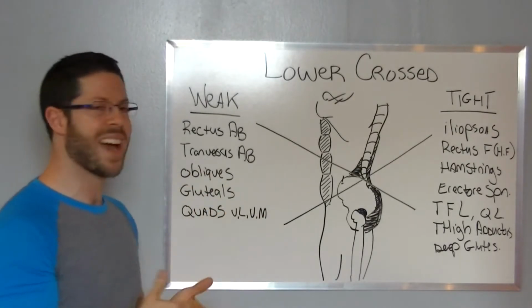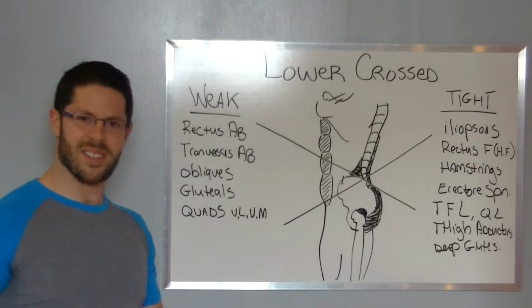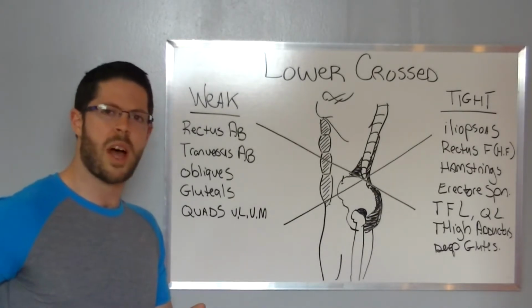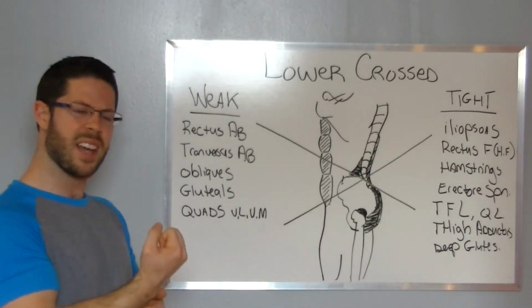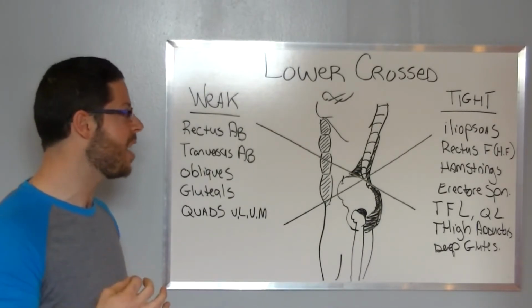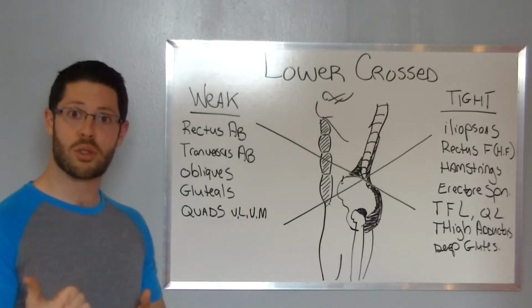Now the opposing side, the tight and facilitated side, includes the iliopsoas, that big hip flexor that runs from the lumbar through and attaches on the femur, that lifts up the leg. That gets tight and facilitated. The rectus femoris, another powerful hip flexor. The hamstrings get tight too.